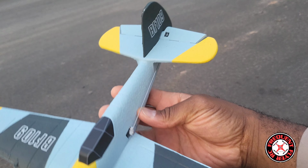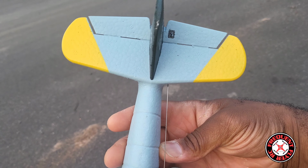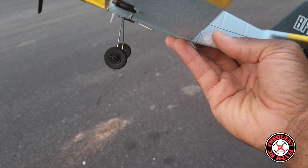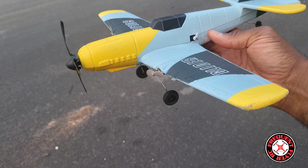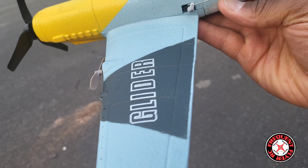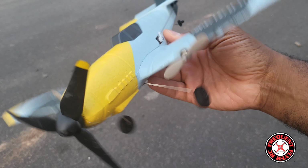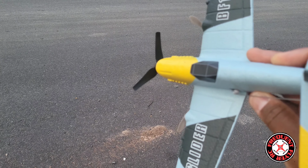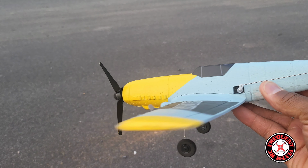And this is a 1S aircraft here, 1S LiPo in this thing, and I believe it's a 380 milliamp hour 1S LiPo in here, and it does have elevator. You can see the flap on the tail right there that allows this thing to pitch up or down. It does not have ailerons, so it doesn't have anything on the wings to make this thing fly side turn or side pitch, I want to say.